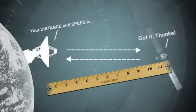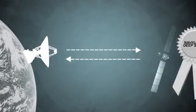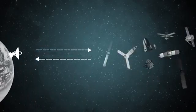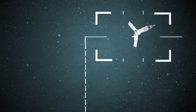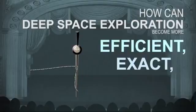While bouncing signals off our spacecraft works, that isn't the most efficient way to navigate deep space. You see, the antenna can only talk to one spacecraft at a time, leaving others waiting for up to a day. And then by the time the signal's calculated and sent back, the spacecraft isn't in the same spot anymore and the results have to be adjusted. So, how can deep space exploration become even more efficient, exact and precise?